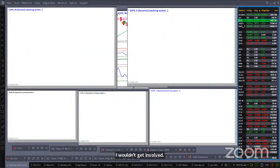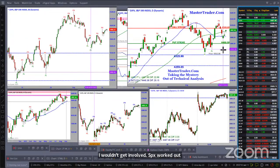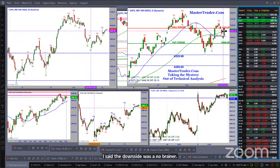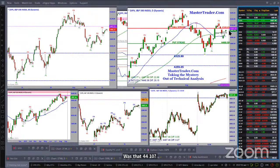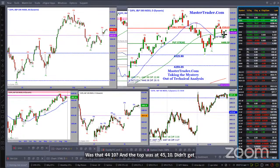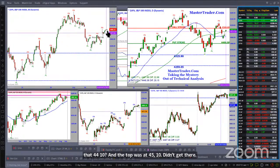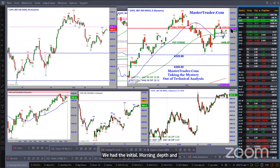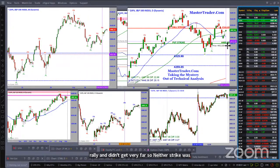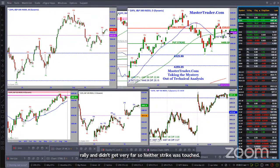SPX worked out nicely yesterday. I said the downside was a no-brainer. It was at 44.10, and the top was at 45.10. Didn't get there. We had the initial morning dip, and then the rally, and didn't get very far. So neither strike was touched, and I suspect neither one's going to get touched today. And prices are opening up here, in the middle of the range.